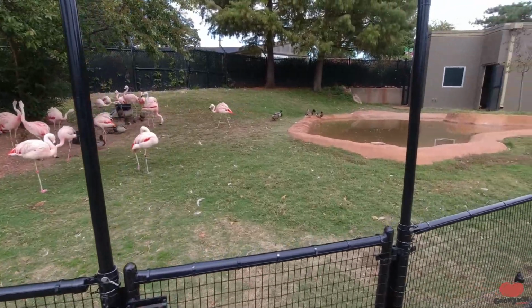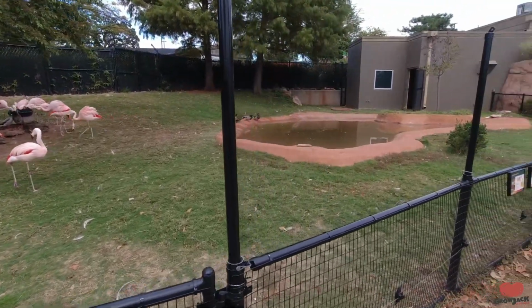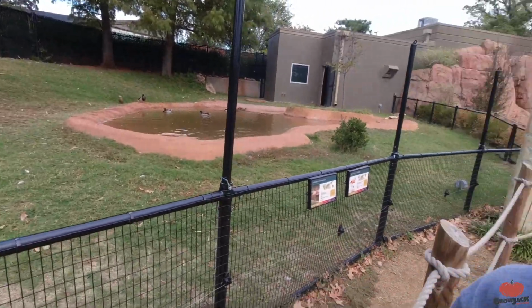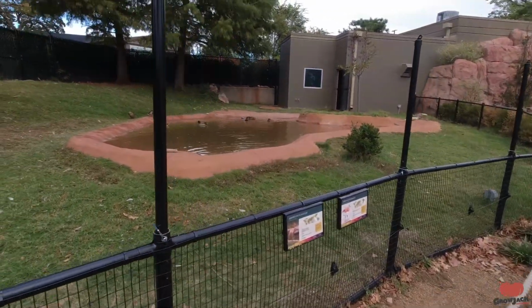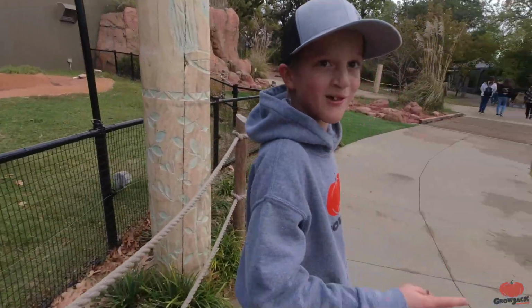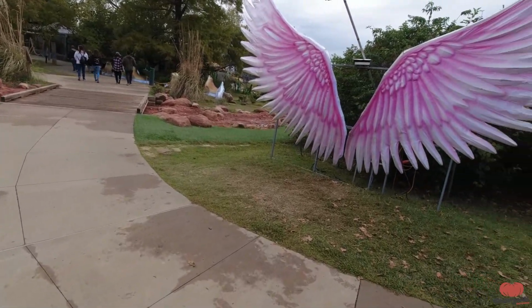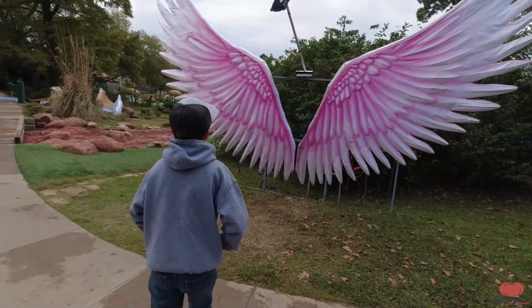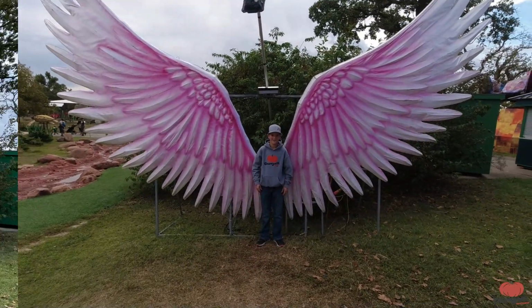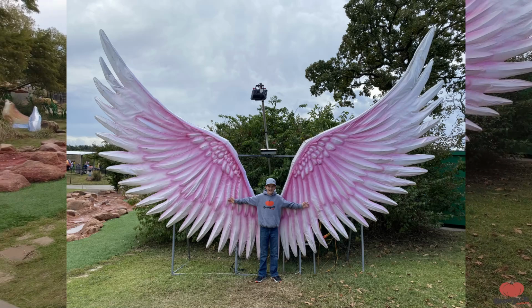Some mallards in there. Yeah, they have big fins. That's pretty cool. There's a lot of them. Look at these wings. Another wing picture. They're letting us take the ram down to the elephant barn.